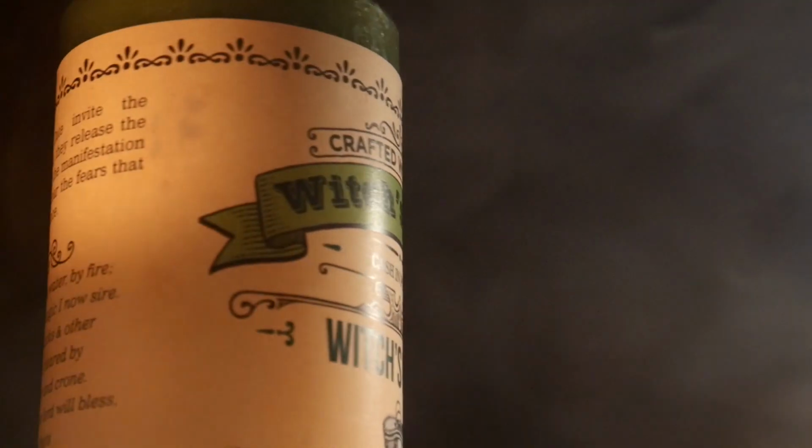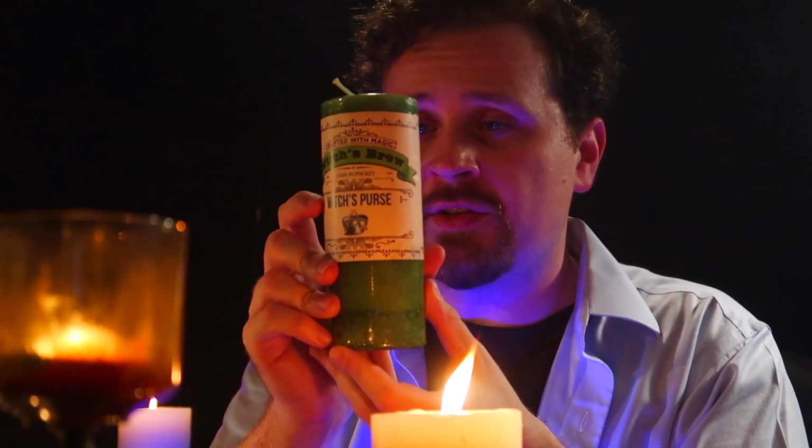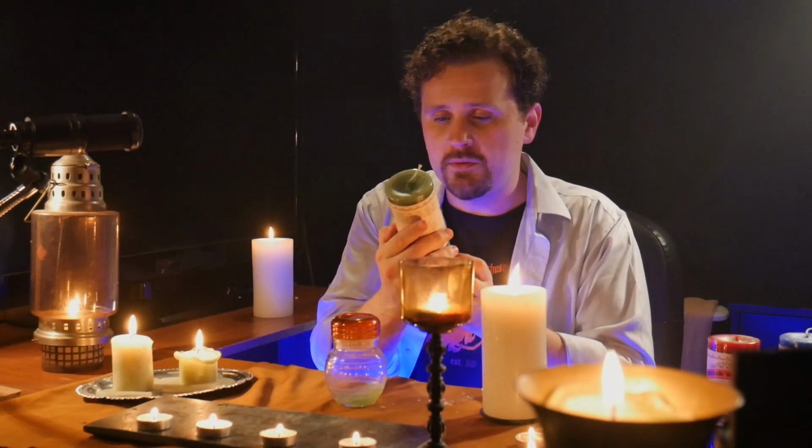But with all of that said, Witch's Purse, spot on name for this fragrance. I buy it, I like it. Witch's Purse by Coventry Creations, part of the Witch's Brew collection. Let's move on. What do we have next?